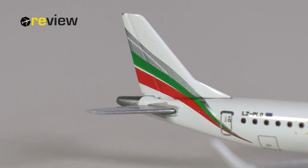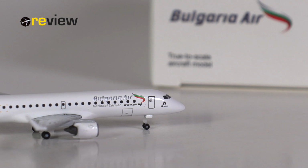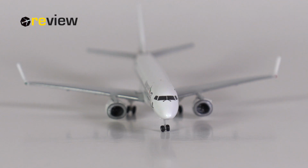I really do love the winglets, and we've talked about the landing gear maybe being a little bit fragile, but on the other hand, I do prefer when Herpa goes down the route of realism and really tries to replicate detailing true to scale. An example where Herpa has gone the other way, making things less realistic but more sturdy, would, for example, be the front landing gear of the A220 models, which definitely is oversized.